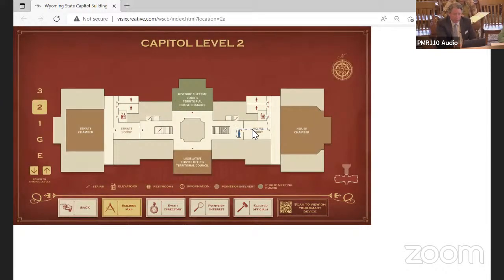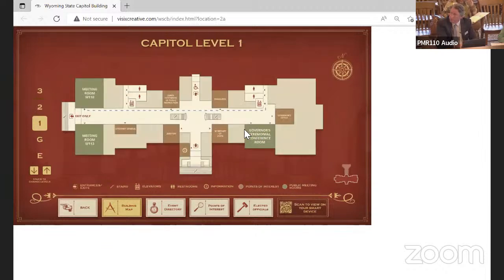But watch the line. So I'm going from the second floor lobby, going to the elevator, and you see the line going down to this meeting room in 110. And you can see exactly the path that you would take to get to the room.